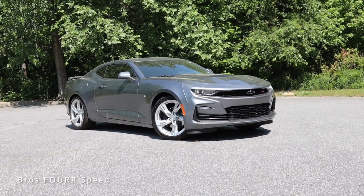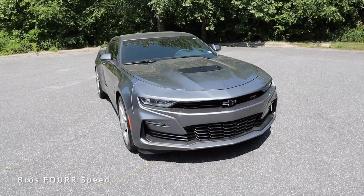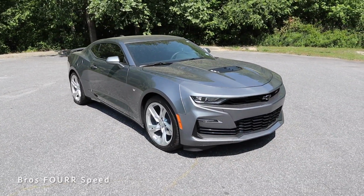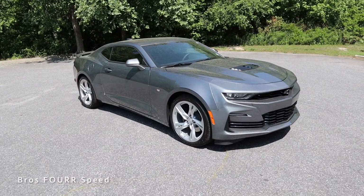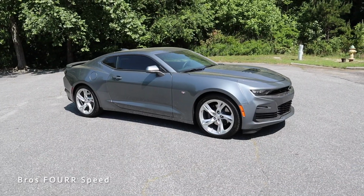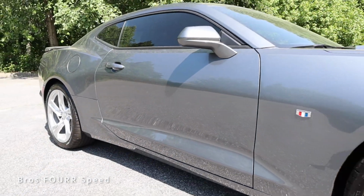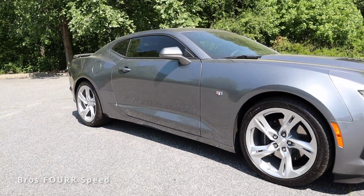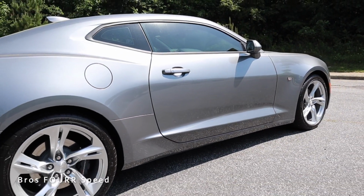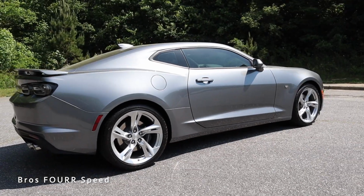It'll do 0 to 60 in 3.9 seconds, up to its top speed of 165 miles an hour. And it has a fuel capacity of 19 gallons. You'll expect the fuel economy to be 16 miles per gallon in the city and 24 out on the highway. This has a wheelbase of 110.7 inches. Its overall length is 188.3. It has a width of 74.7 and a height of 53.1 inches.